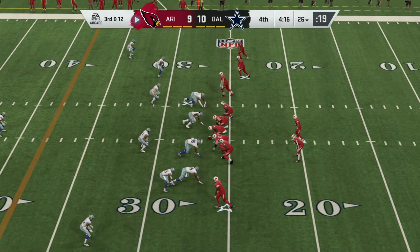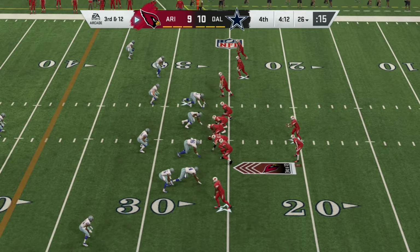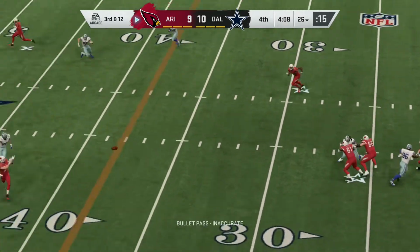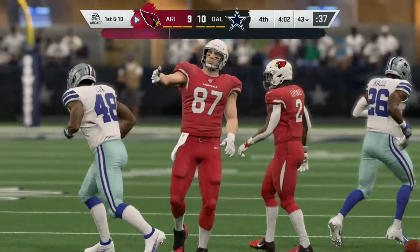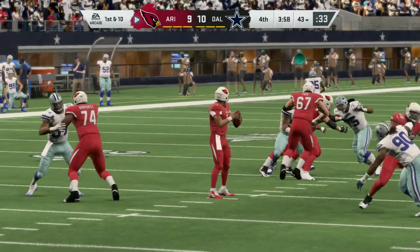The Cardinals on 3rd down. They've had good success, 5 for 8 to this point. This is 3rd down and 12. To throw, it's Murray. He's got a man. It's Williams. And they get him down, but not before he takes it across the 40-yard line. It'll be an Arizona first down on a gain of 17.